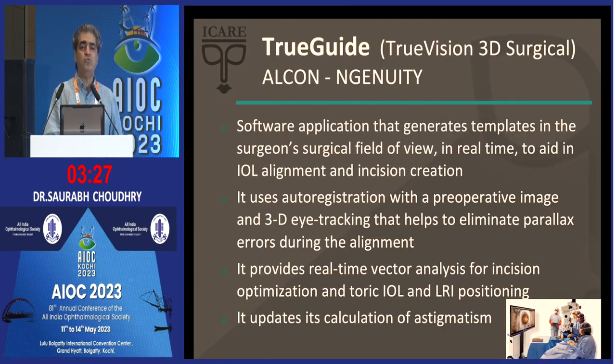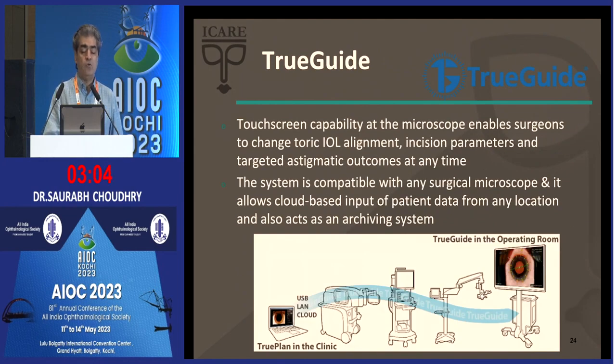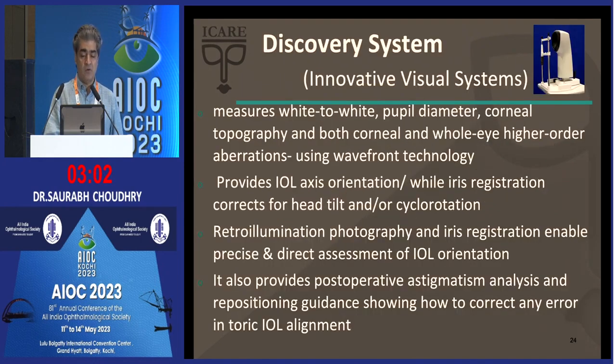The Ingenuity is the newest system which has come in, which is a 3D system, and you actually wear Polaroid glasses. After wearing the Polaroid glasses, you're not looking into the eyepieces of the microscope. Some of the newer Zeiss microscopes even do not have the eyepieces on them. So there is a big screen in front of you, you're wearing Polaroid glasses, and you're looking at the screen and operating. And this also gives you the eye alignment along with that. The TrueGuide is a touchscreen capability. It's a good system.